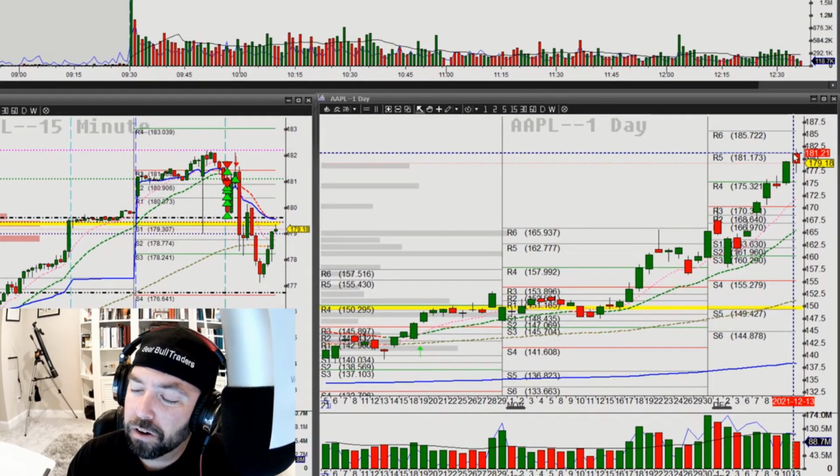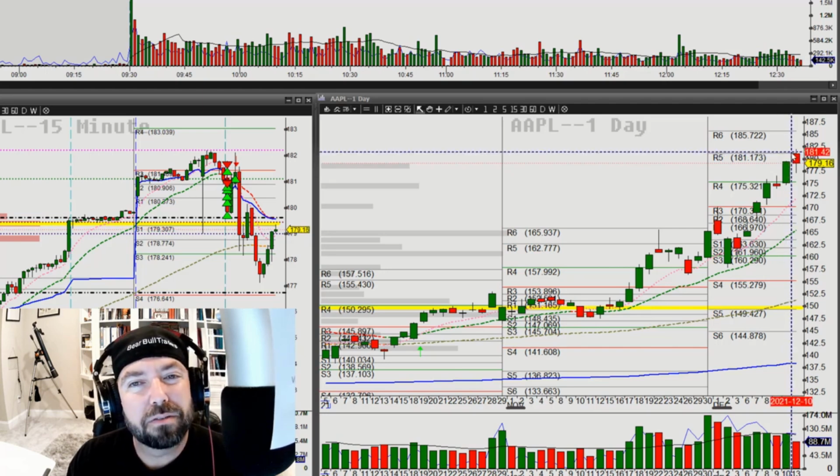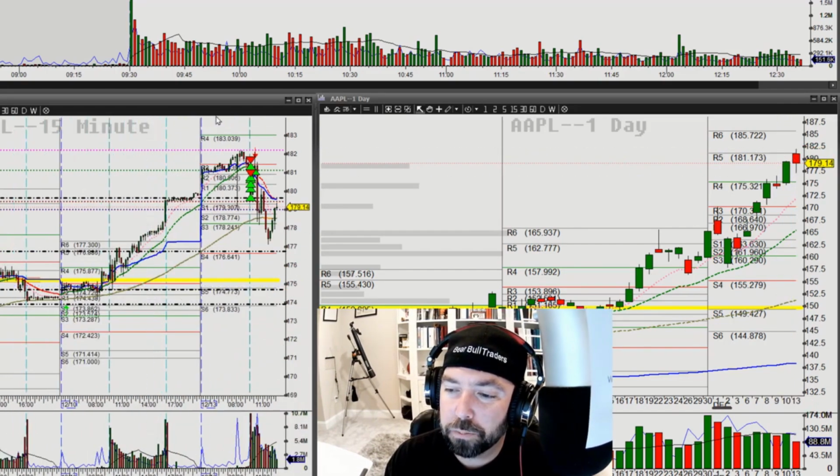And then it ran right into R5 today, and it was moving up to that level on relatively low volume considering. So I really wasn't looking for Apple to go much higher today. And also, if you look at my 15-minute chart, that was supported by a very wide Cam range, right? So I'm looking at an inside day as I would define it.